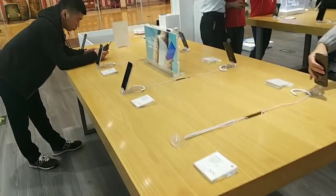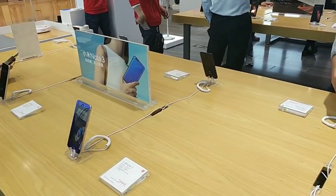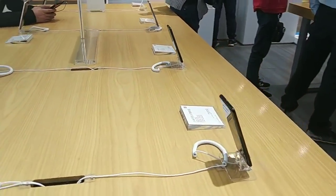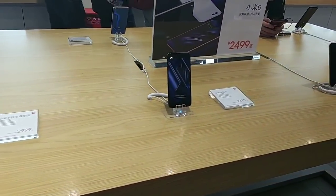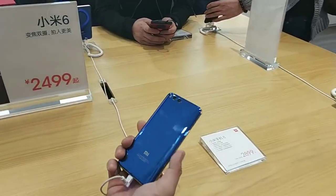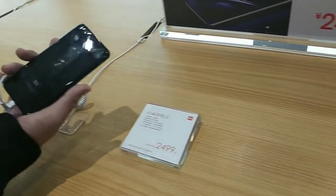So here are the phones, the smartphones. We have the Mi Note 3. The Mi 6 also in display. So every variant is here. So the blue variant here, black variant.